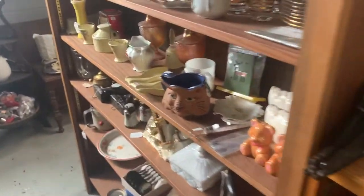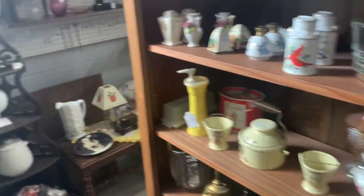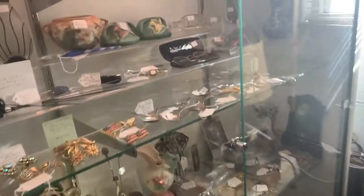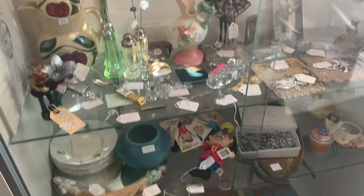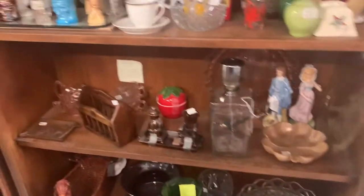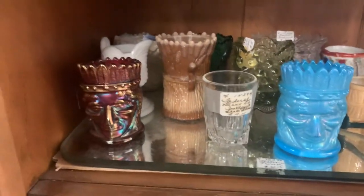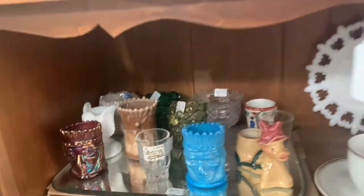Here at this antique store in Auburn, Indiana. They've got some interesting stuff. You can see a lot of antiques here. Looks like Van Briggle, 165. It's got some nice little Native American head. Toothpick holders. Kind of collect those. I like to put them in my window.